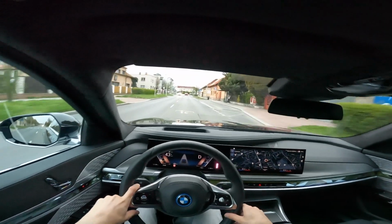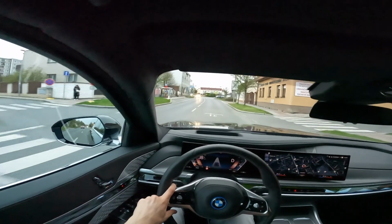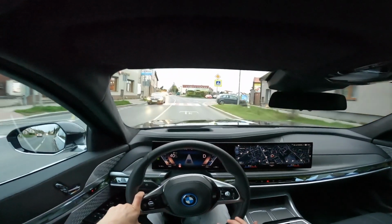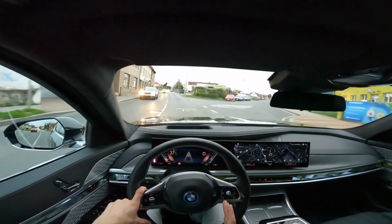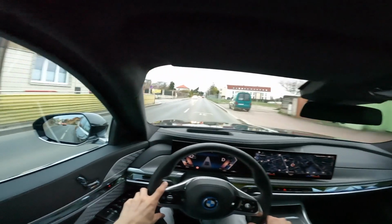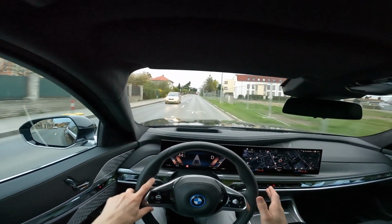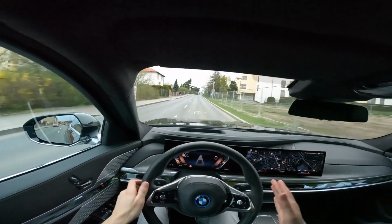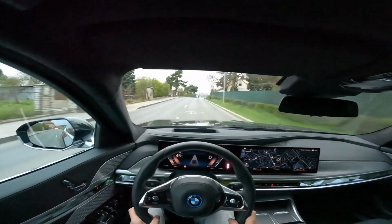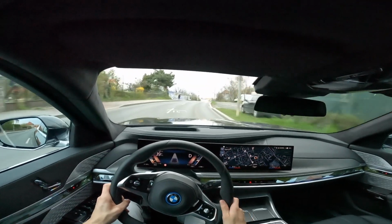This car also has rear axle steering, so when you are going slow in a parking lot, the wheels turn in the opposite direction, and vice versa when you are going on a highway at high speed, the wheels turn in the same direction for stability.